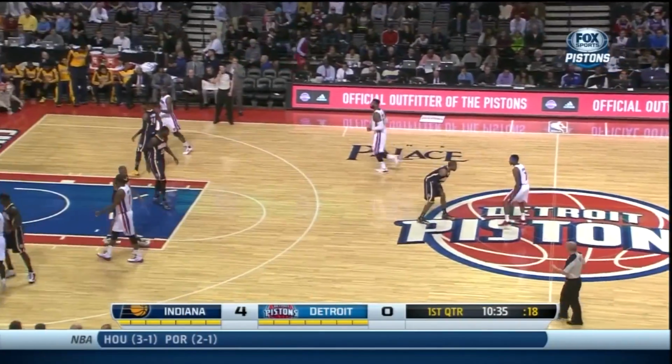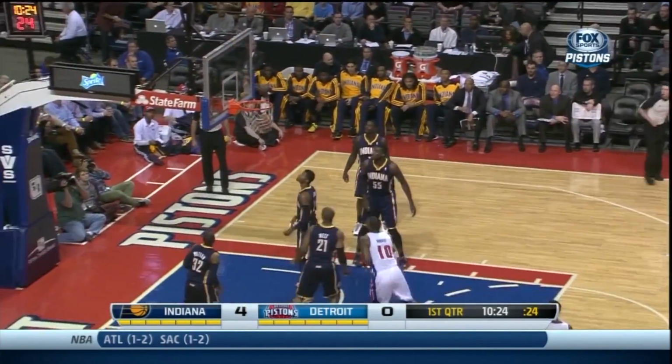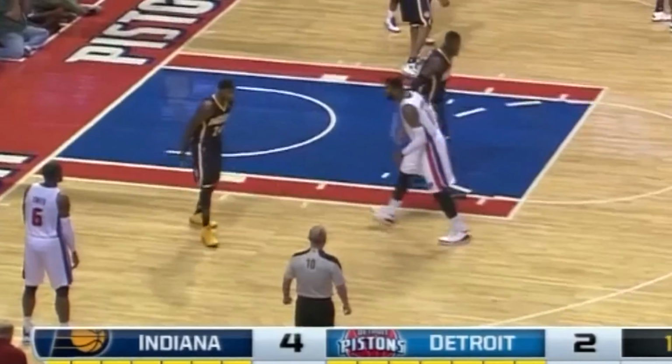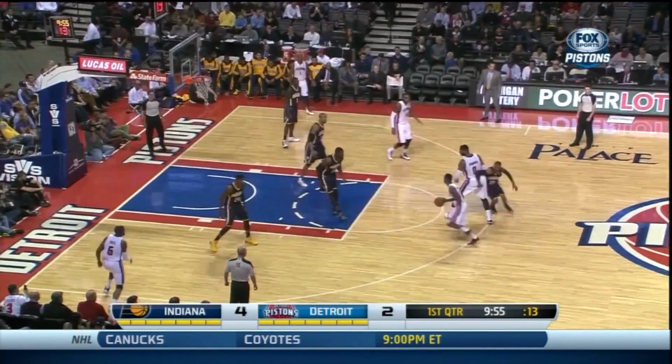The Pistons have your basic single-double set, but watch how neither Josh Smith nor Andre Drummond set an actual screen for Billups. This play doesn't work well without good down screens. Detroit also runs a zipper cut that is supposed to flow into pick and roll. Drummond misses the call and tries to screen on the weak side. He does get there, but Jennings gets no lift on his shot.